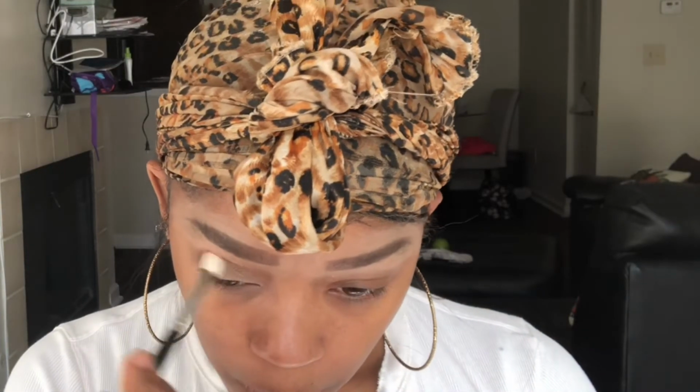Now that I got that concealer on there, I'm going to take this blending brush and go back in and just blend everything out so there is no harsh lines or separation. Now, one thing that I did forget to do was go back in and put some more of that translucent powder just to set the concealer, so make sure you do that.